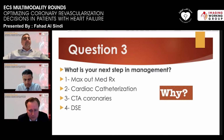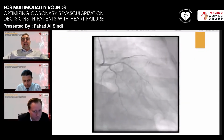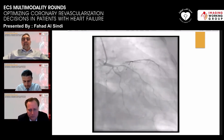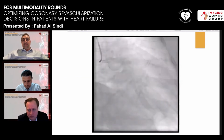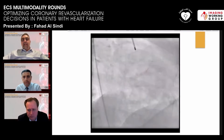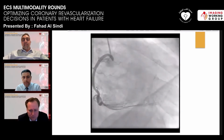Now, when we talk about the next step in management of this patient, would we just medically manage? Would we do a cardiac cath? Would we do a CT, knowing his creatinine, or would we do an imaging stress ischemia evaluation? The patient underwent cardiac cath, and as you can see, severe left ventricular dysfunction, and you can see the hairline LAD, in addition to a circ lesion with some distal RCA, but there was no doubt that the LAD was the significant culprit at this stage.